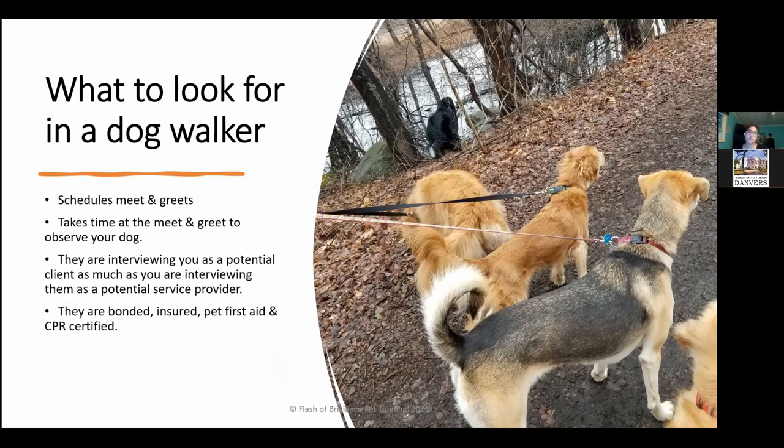What to look for in a dog walker? You definitely want a dog walker that will schedule meet and greets. Usually meet and greets are covered. If you need a second one, then you'll likely be charged. But these are opportunities for you to interview your dog walker who will be providing you a service. You want to see how they're going to interact with your dogs and interact with you.